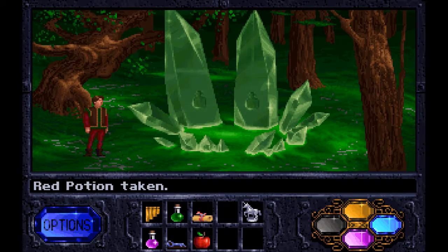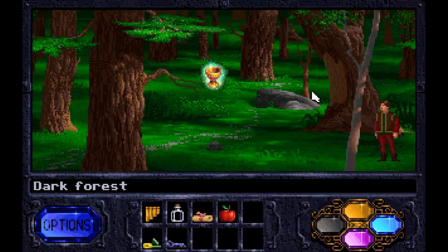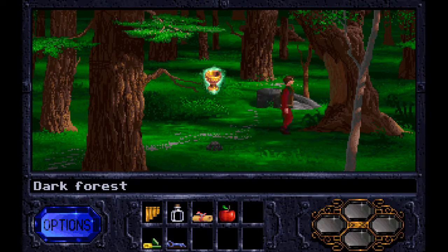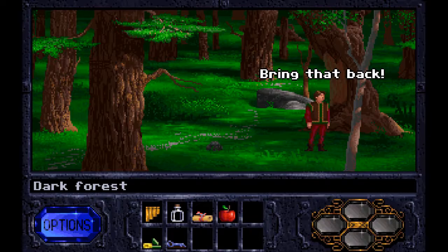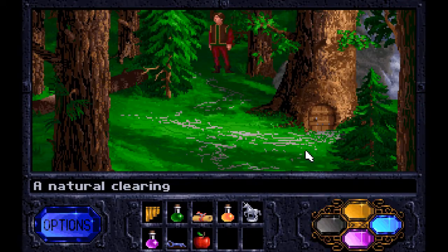What you're supposed to do is make an orange potion and a purple potion. Wait, is that the Holy Grail? Let me use my blue power. And, hey! That thing stole the Holy Grail! Get in the name of Jesus! Oh, he went into this house.